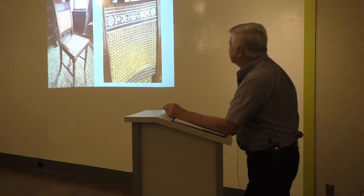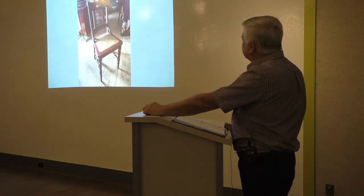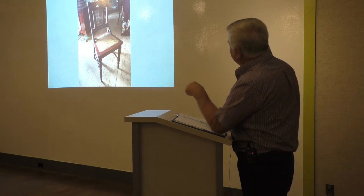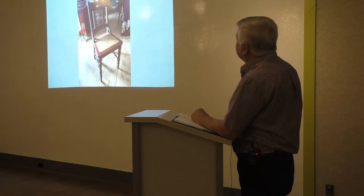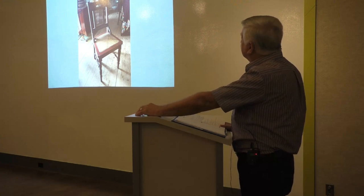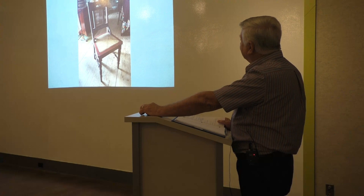Go ahead, Rudy. It's a slightly different style chair, but again, the same concept. Cane was just very popular at that time. It's great. It holds up really well, except if you have a 2-year-old grandson that decides to stand on it. That's not a real good plan. I can speak from experience on that one.